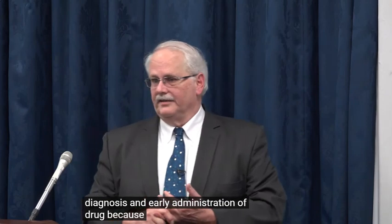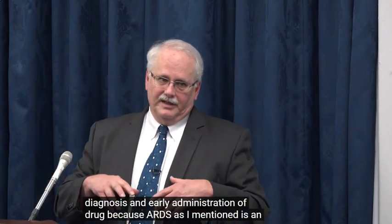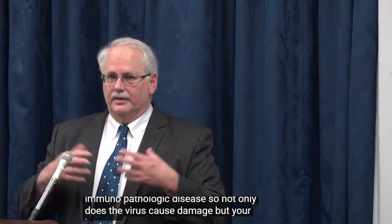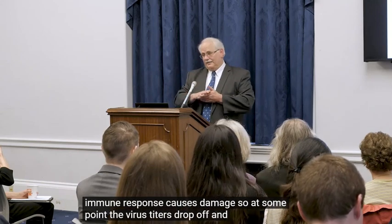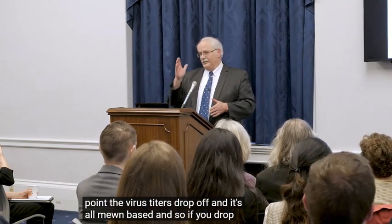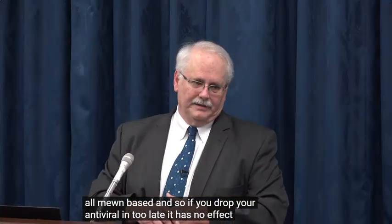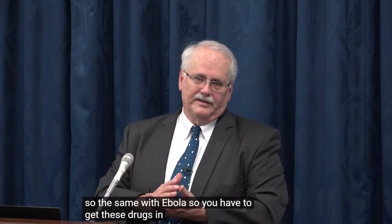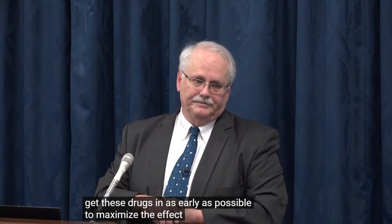The key for any of these treatments for this disease is early diagnosis and early administration of drug. Because ARDS, as I mentioned, is an immunopathologic disease. So not only does the virus cause damage, but your immune response causes damage. So at some point, the virus titers drop off, and it's all immune-based. And so if you drop your antiviral in too late, it has no effect. So the same with Ebola. So you have to get these drugs in as early as possible to maximize the effect.